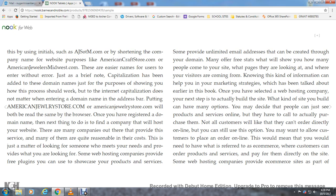Once you have selected the web hosting company, the next step is to actually build the site. There are many options for the kind of site you build. You may decide that people can see the products and services online but have to call to actually purchase them. Not all customers will like that they can't order directly online, but you can still use this option.